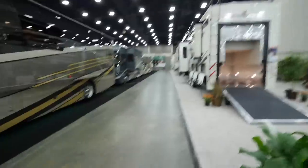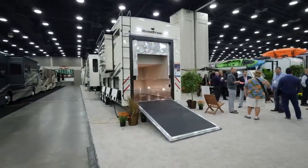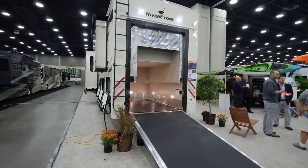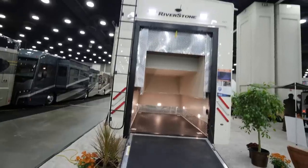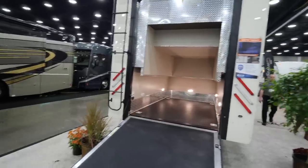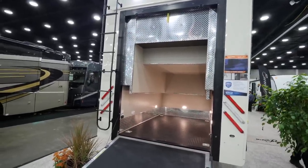So with RVing, I think it's very easy to put everything in a box. Like, you've got your toy haulers for your toys and your fifth wheels for luxury and your Class A's if you want luxury and you want to move around a lot, or you just like having a Class A or whatever the reasons are. But then sometimes you get RVs that kind of cross over or mess up all of what you think about those things. And this is one of those. It's a fifth wheel, but it has a storage area, garage, motorcycle, whatever you want to do with it that'll fit in here underneath the back of it. This is a Riverstone by Forest River. This is the outside, so we'll go check out the inside and see what that looks like.